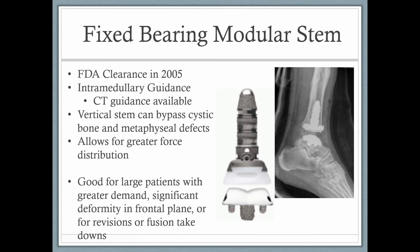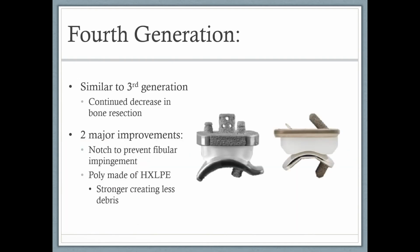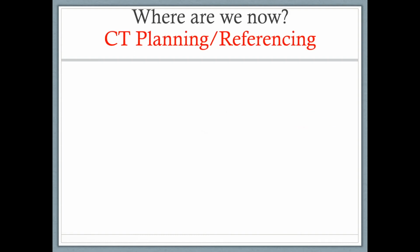We have ones that can go up into the tibia, and that's for more stability. We can do it for deformity correction as well. So we really have made significant improvement with these. Our fourth generation, or the newer ones that are out now, are made of a different ultra light polyethylene. It's a significant improvement. It's stronger. It creates less wear and tear, so we don't have to replace those as much.